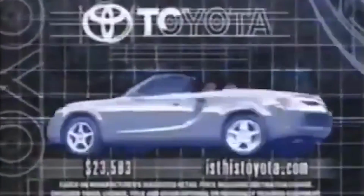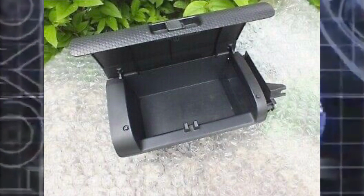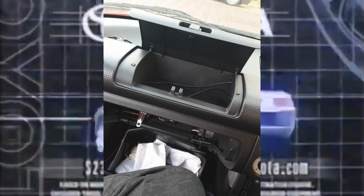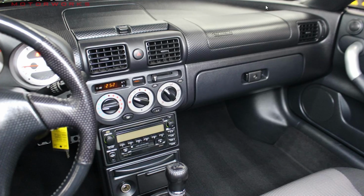So the first rare OEM part we're going to start off with is the OEM second glove box. This one is actually only for the right-hand drive cars because of the US regulation on airbags, but a lot of people have modified it to make it work in a left-hand drive car because it's just cool. I mean, the car is now like 20 years old. Who knows if the airbag is going to work? And if you're buying this car, safety isn't really a priority.